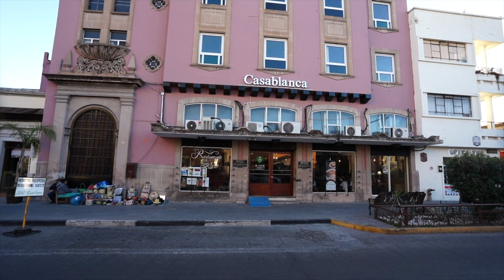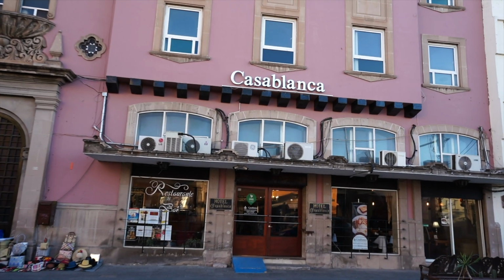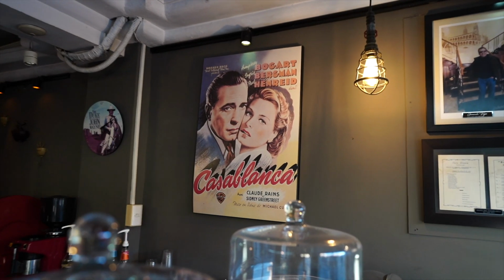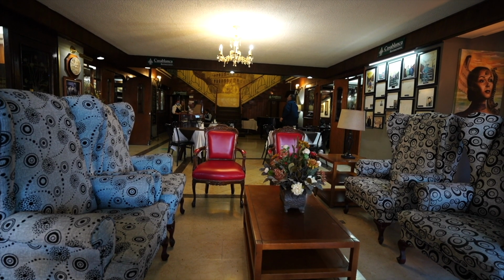Alright guys, I'm sure you want to know where you need to avoid in Durango, and it's this place, Hotel Casablanca. The first night we got to Durango, we came here kind of on a whim. It was the closest restaurant to us, and I woke up with the worst food poisoning. I was throwing up. It was honestly the closest to death I've ever been. So if you can avoid this place at all costs, do so, because you will literally meet the creator.